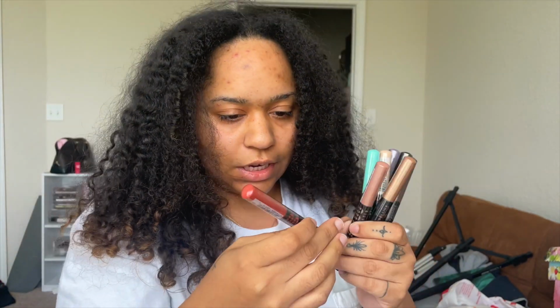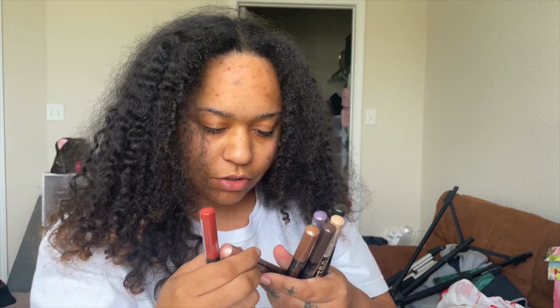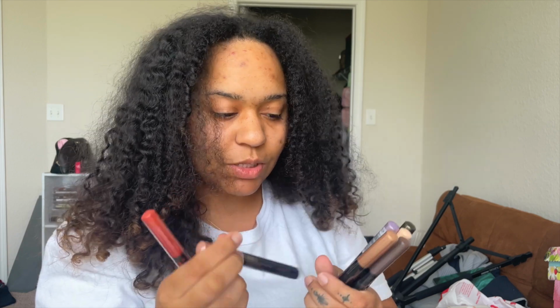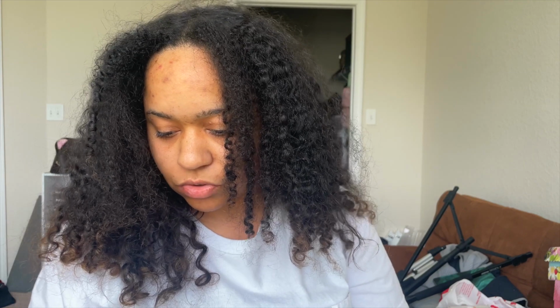So this is the shade I Am Powerful. Oh, don't tell me they're all inspirational. I am inspired. They are inspirational. That's cute. Okay, so let's swatch one. Long lasting color that's water, crease, and transfer resistant. Oh, this is matte. Dang, it's matte. I didn't think it was gonna be matte.